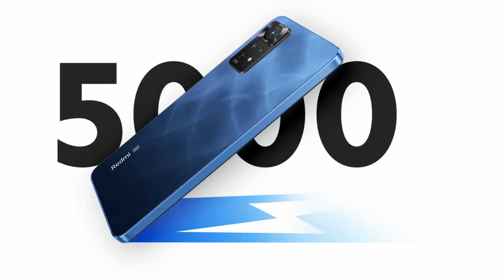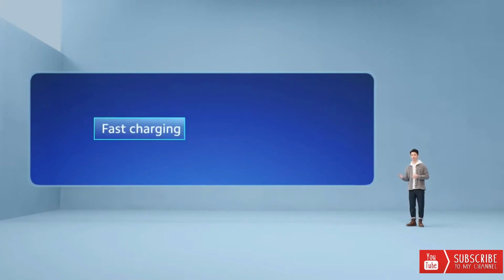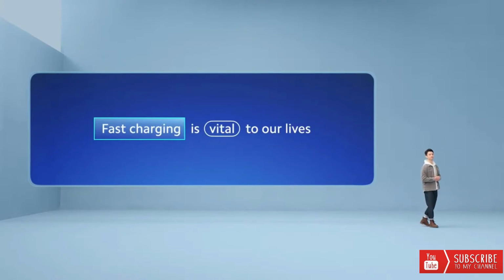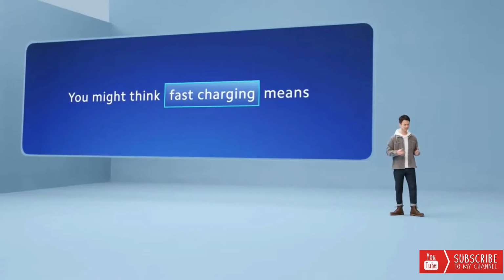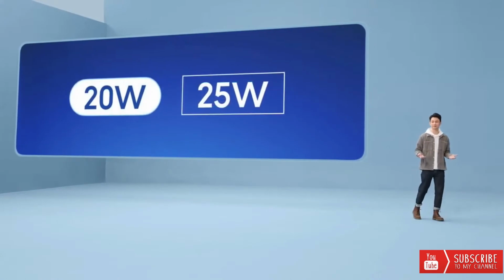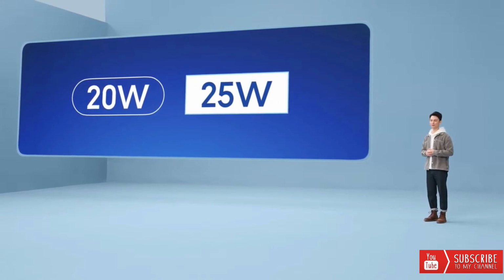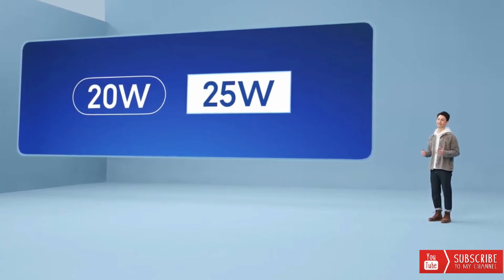Now, as you saw, battery anxiety is becoming a frequent worry. Our smartphones have never been more important to us. As a result, fast charging and big batteries have become more and more of a necessity. Now, some of you may think fast charging means something like 20 watts, even 25 watts. But to Redmi Note 11 Pro 5G and Pro, fast charging means something completely different.